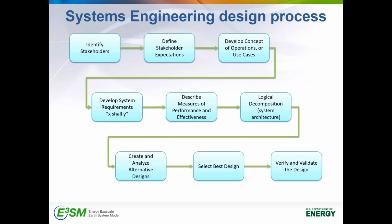But at some point, you have to select the best design. And best, of course, is a loaded term here. You have to define what best means, and that reaches back to the measures of performance and effectiveness, and then validate and verify that that design is, in fact, meeting the requirements and that the system composed of all these components actually meets the stakeholder expectations. So that's one pass through this design process.